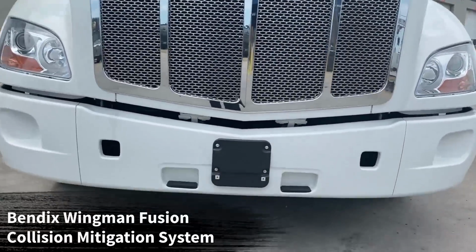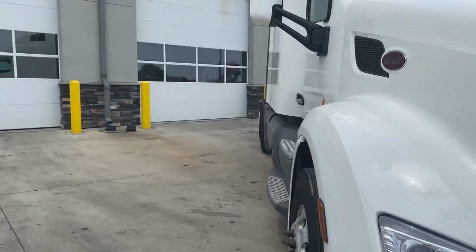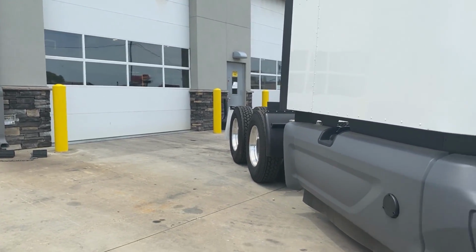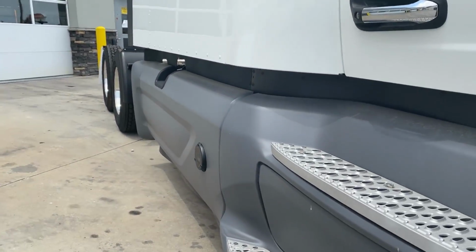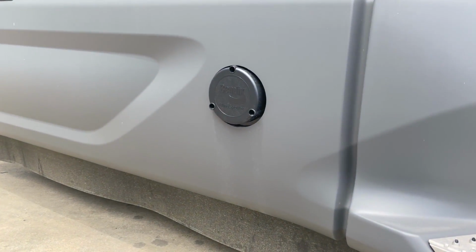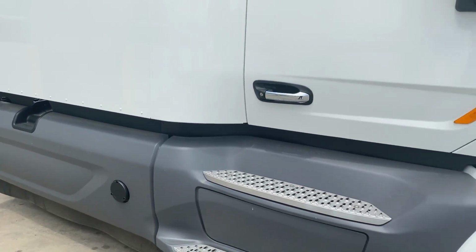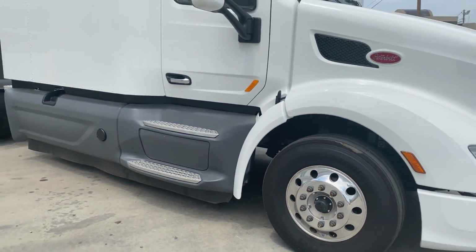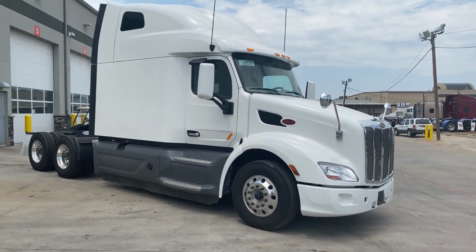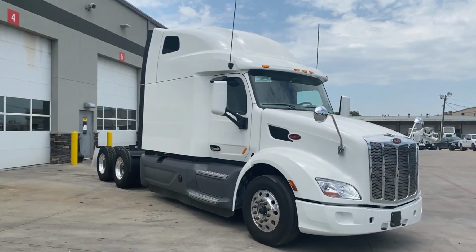It does have the Bendix Wingman Fusion for the frontal collision, and also your passenger side as well. Again, owner operators, you're not going to like that. If you own a fleet or you're a fleet driver, it is a great option. Or if you're just concerned with insurance savings or your safety, it's a great option to have. A lot of guys think it's really annoying and definitely doesn't help keep your drivers safer.